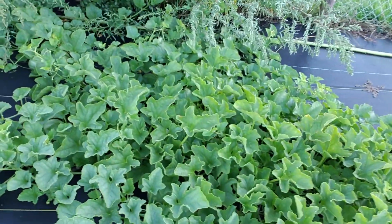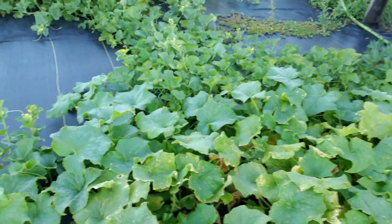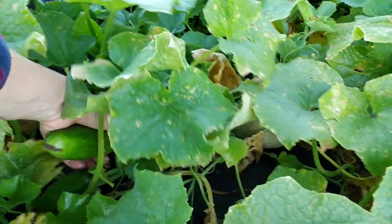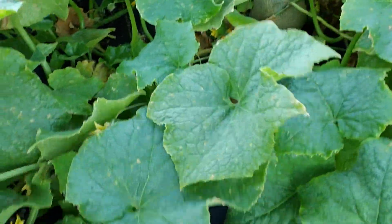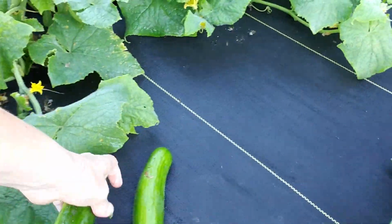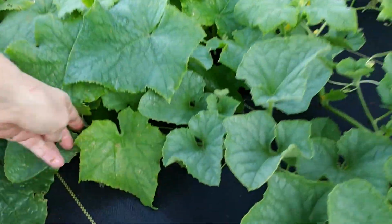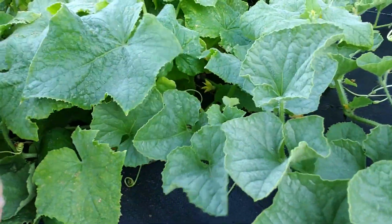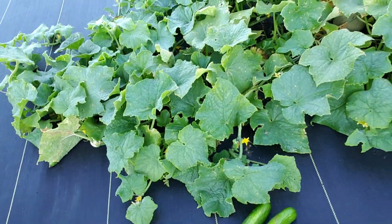So I have had a huge challenge with getting anything started. Cucumbers, giant cucumbers, yay! All right, yay, we get to have cucumbers for lunch. Love it. Okay, so I need to pull these off. Oh my gosh, I got a lot of them. I went from having none to all of a sudden having a bunch of them, which is awesome, but I don't think it's enough to make pickles.